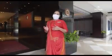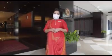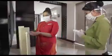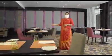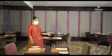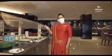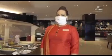It is very safe to dine at any of our restaurants if you prefer to do so. After temperature check and hand sanitization, you are seated at your reserved table that follows social distancing norms, kept minimum 6 feet away from other tables. The tables and chairs have been sanitized after every use. The buffets have sneeze guards, and social distancing norms are followed for the buffet.